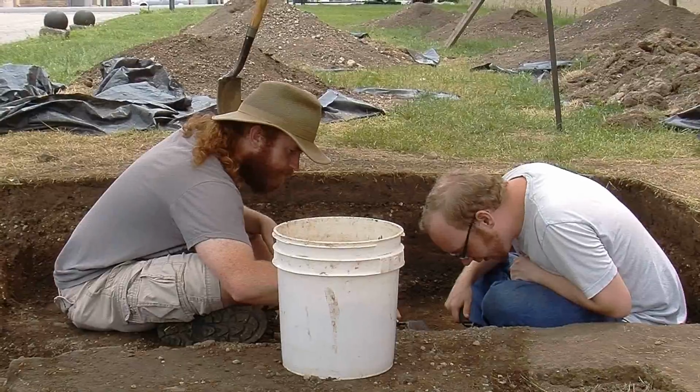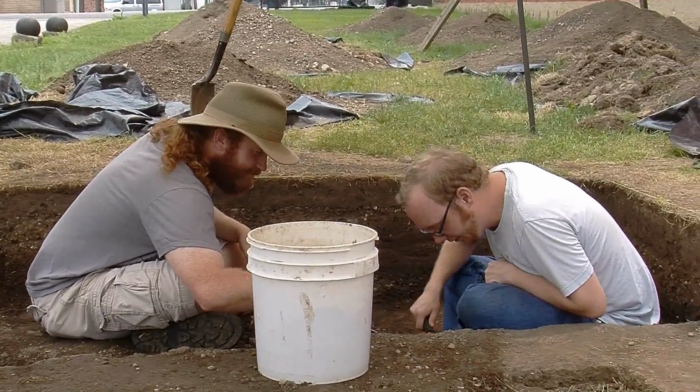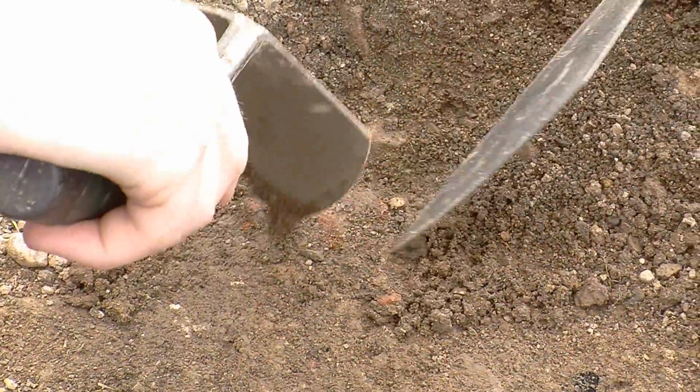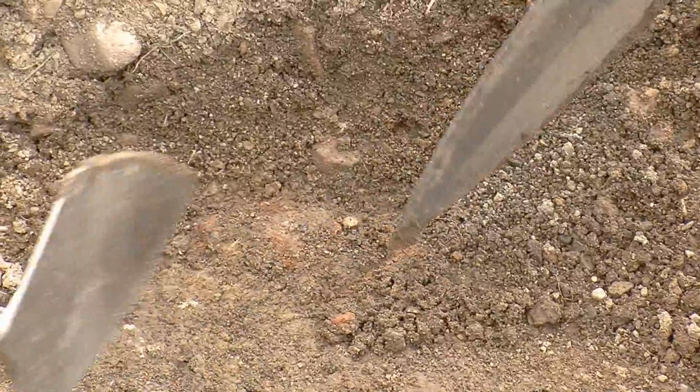So Tyler and I were just taking off a layer, pretty much the normal stuff that we always do. We've got this new area that we think might be part of a feature, which was really exciting. We're digging along, and the thing we've been looking for is metal artifacts, because we know that they preserve. So when we see discoloration that's like rust, we get excited and back up and go at it really slow.